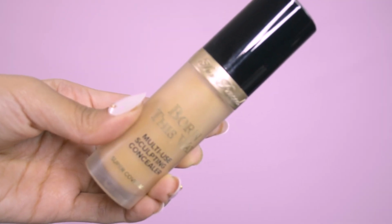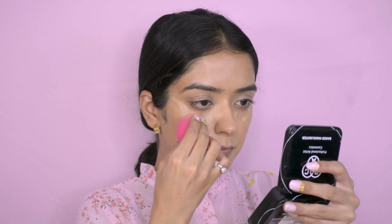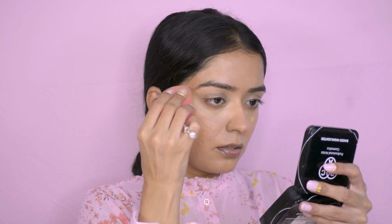I want a bit of highlighting under my eyes, so I am taking this concealer from Too Faced and applying it with a small flat brush. Just have a look at the amount of product I am using. You don't have to put so much product under your eyes because your skin is already very delicate there. So make sure that you are using very little product and blending it well with a beauty blender.